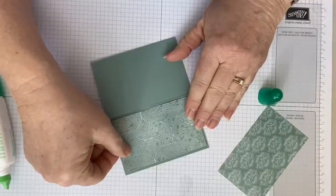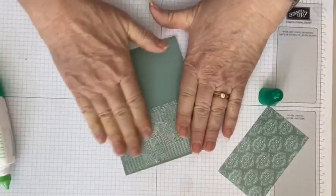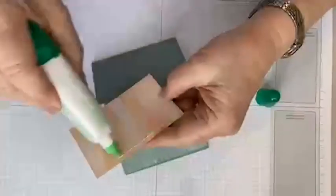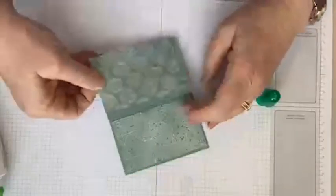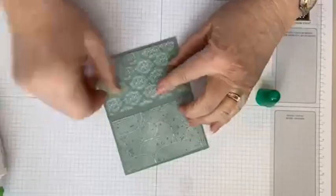It's funny how I actually found this. I said I want to use something soft and green in the back, and so I ended up just starting to look through all of my DSP to try to find something that would be, because to me this is a very soft card.